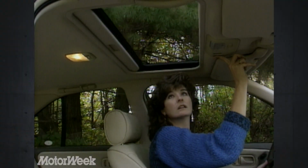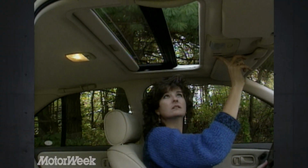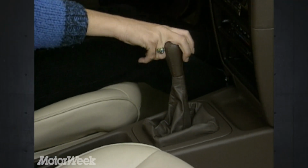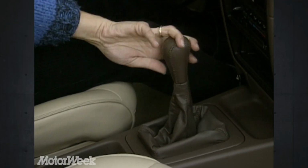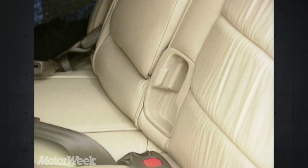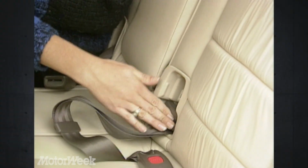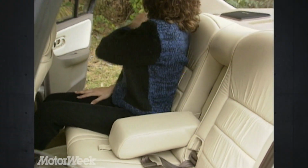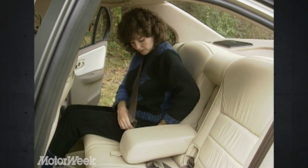Optional equipment includes a glass sliding sunroof for $800. And an automatic transmission will cost you another $800. Our car came with the 5-speed manual, which we found precise but somewhat notchy in feel. In back, there's also plenty of room, more than in some cars with much larger exteriors. Rear seat comfort is surprisingly good for average-sized adults.